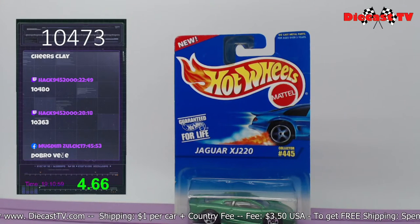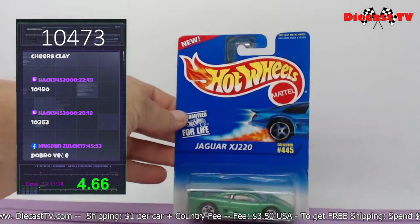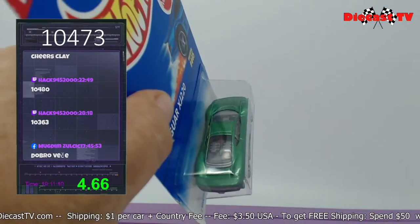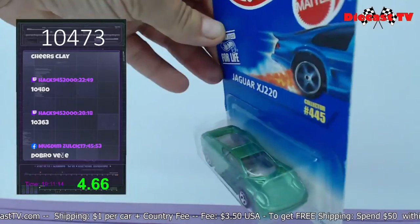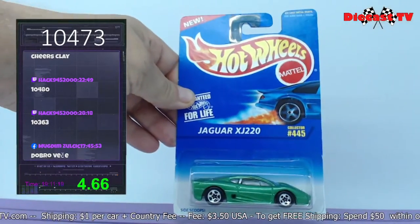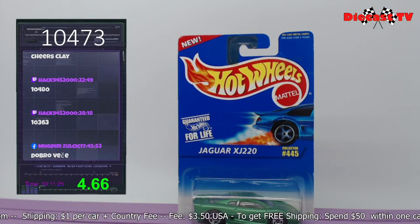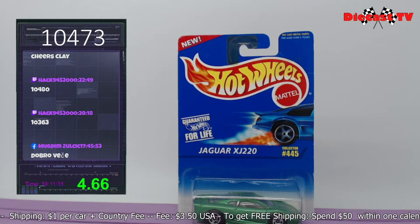Check this pretty lady out. Jaguar XJ220 in the brilliant green. Got the little side scoops there going on. You got the clear engine compartment lid on the back. A lot of detail on the inside, too. You can actually see, I'm not sure if you can see that through the windshield there. But this is the Jaguar XJ220. You'd like this one for your collection? Down in the comments, 10473. You know what to do. 10473.